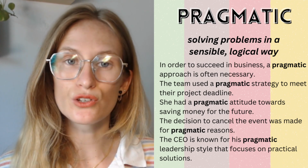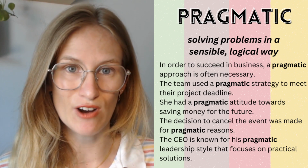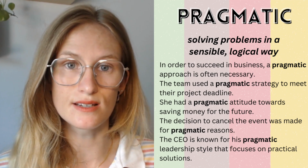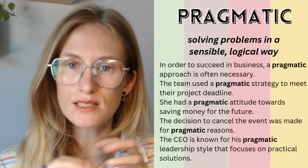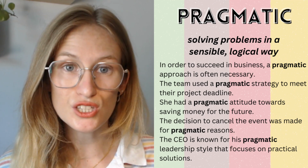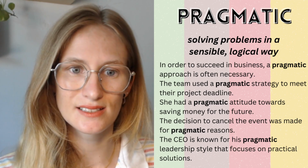The team used a pragmatic strategy to meet their project deadline, so a logical strategy. The decision to cancel the event was made for pragmatic reasons, meaning logical reasons. Something didn't work well. Something about the event was not a good idea. So logically, they had to cancel it. Logic was telling them they had to cancel it.